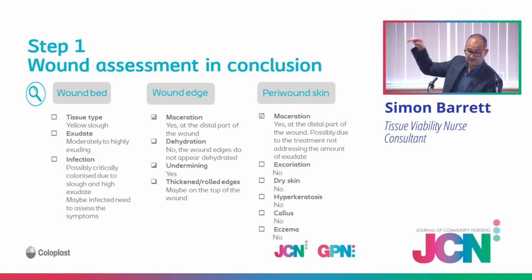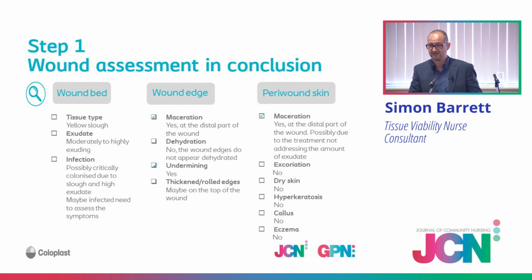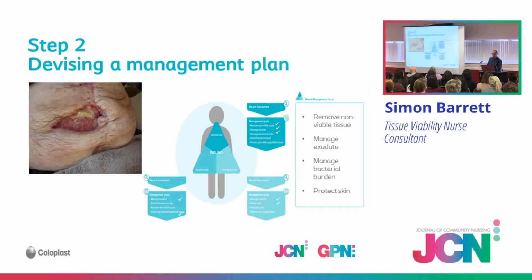So we can address the wound bed, the wound edge, and the surrounding skin. We can have a tick box, however you want to do it, so that you can just refer back to it. Should somebody say, I need to look at your documentation when I'm doing this root cause analysis in-house, that could lead on to an SI in-house, that could lead on to a legal prosecution outside of house, you've got everything there in front of you. You can protect yourselves. So, the main aim was to remove the non-viable tissue, manage the exudate, manage the bacterial burden, and protect the surrounding skin. All doable now we've done that good holistic assessment.